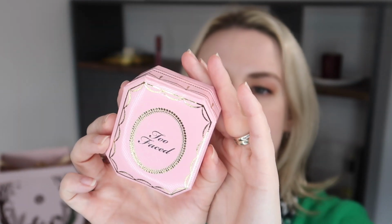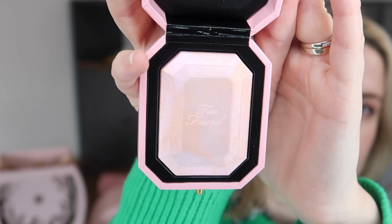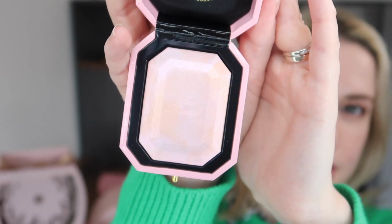So this is what it looks like. And it's got a little metal button on it there, and then you just push the button and pull up the lid, and here is the product. So it literally looks like a diamond. It says Too Faced on it. It's almost too pretty to use.